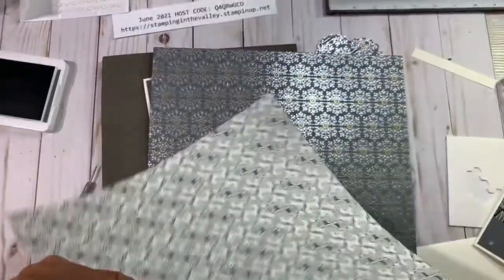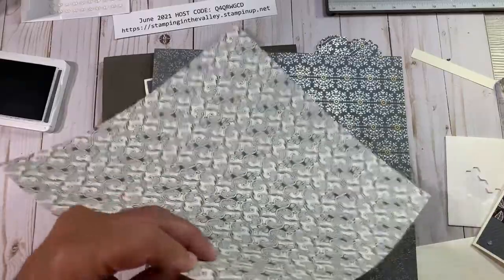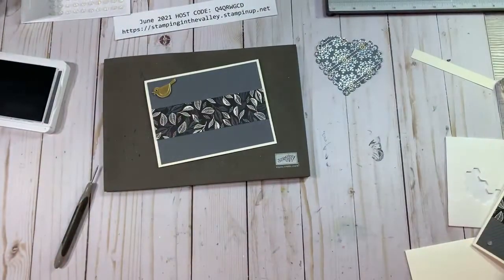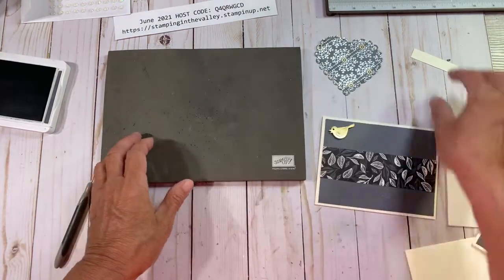And then you've got those swirls on the back. Kind of that matches the stamping. And then I use that one. But yeah, this is such pretty, pretty paper. This is not a difficult card to make at all.